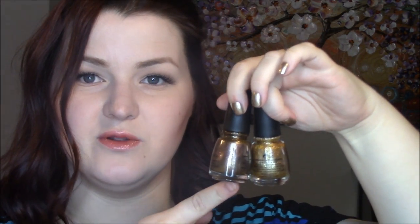I'll start off with Goldie but Goodie, which is a China Glaze polish. This is this here, and here's its little China Glaze buddy. You can definitely see the difference in hue. This gold, I feel like, leans a little bit toward a rose gold, but not compared to a true rose gold. It just looks like that compared to this one. So Goldie but Goodie, and I'm going to show you that right now.